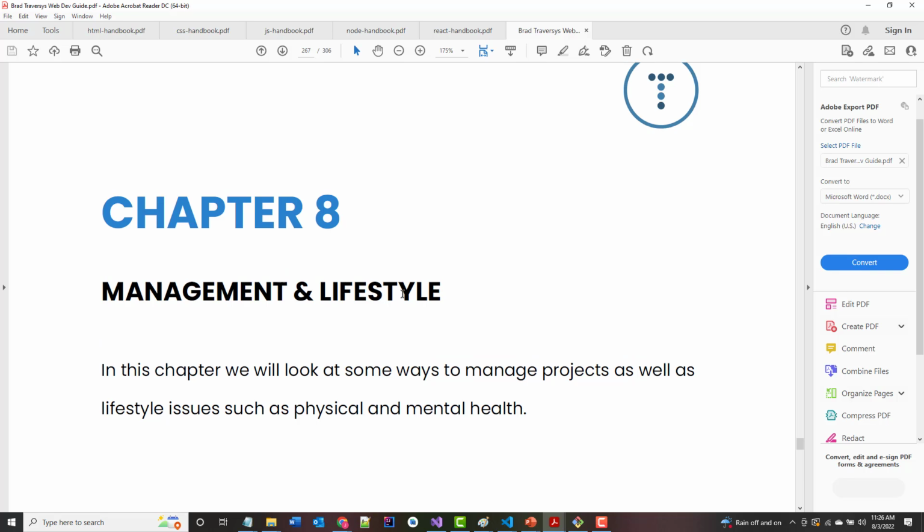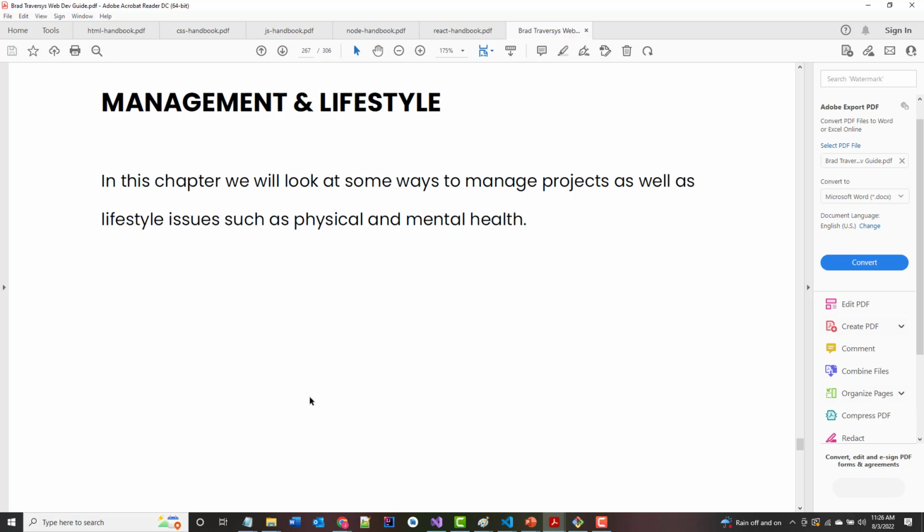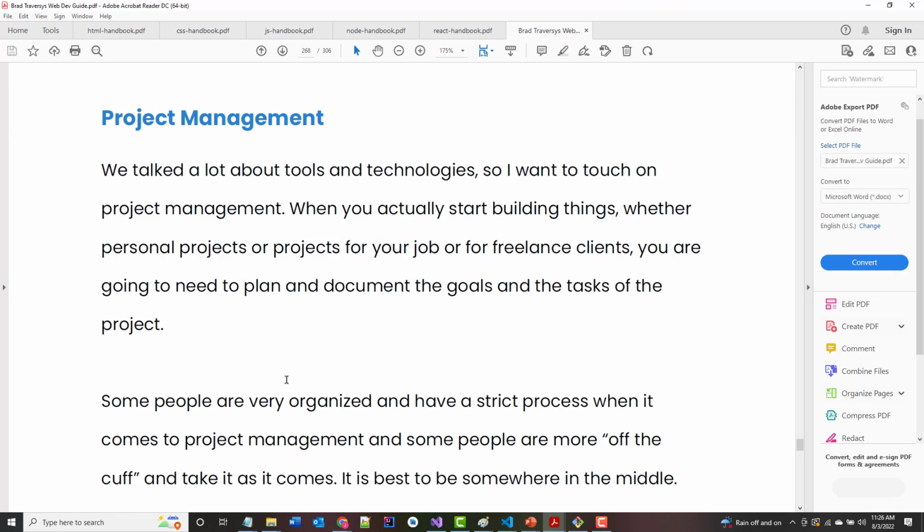So in this chapter, we look at some ways to manage projects as well as lifestyle issues such as physical and mental health. Project management is just that. The bigger the project, the more people you're going to have on it, and it's going to be imperative in that case that you have a project manager who gets it, in other words, who knows what is to be done.